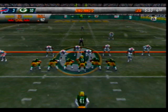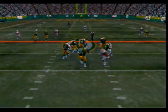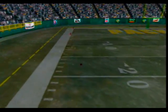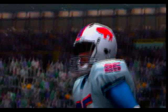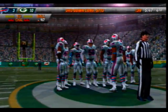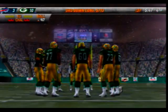The Bills come out in a nickel package. We're talking about Green. Under pressure, gets the pass off. This one falls incomplete. The defense forced the issue that time, John. The guys up front got good pressure, forcing him to get rid of that one before he wanted to.